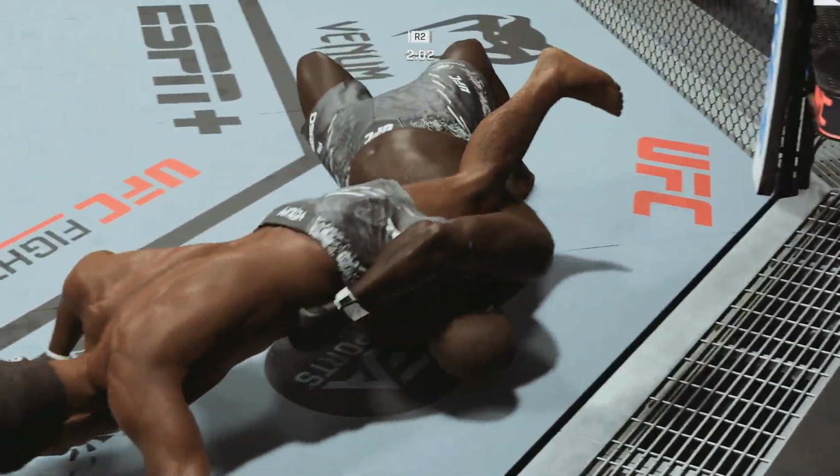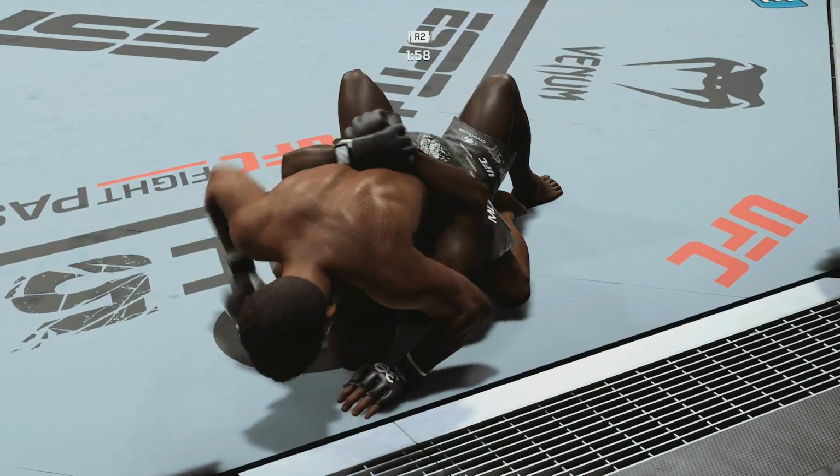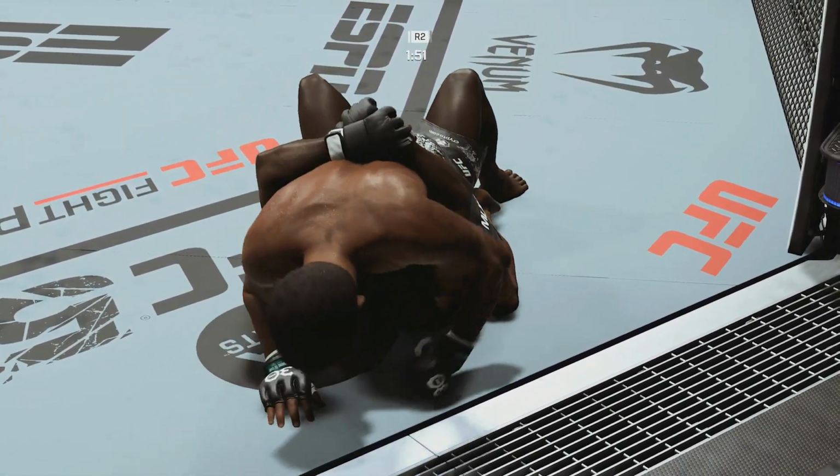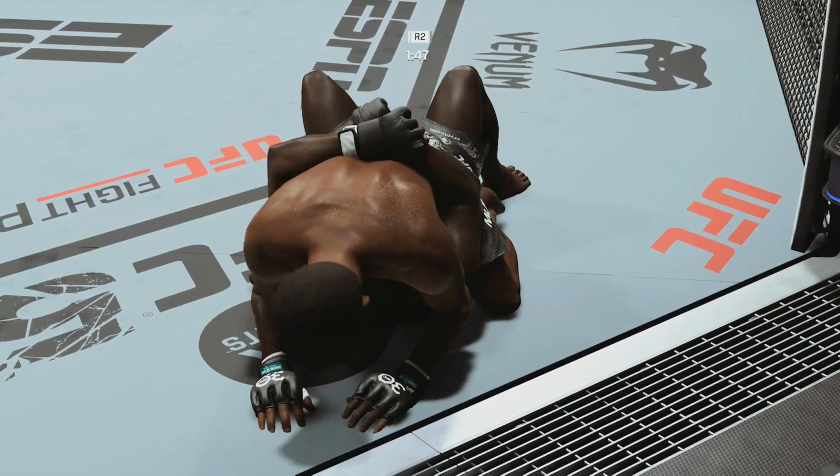This guy is a triangle expert. He got it set up. He jumped on it so quick, and now he's just going from step to step, trying to get the finish. It's about to be over.